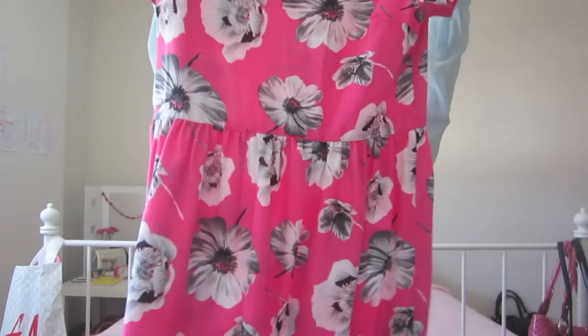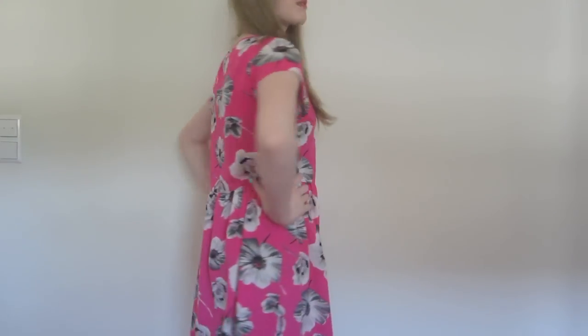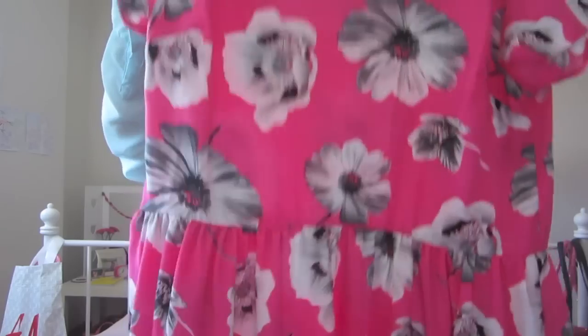I saw it on the Primark Instagram and I really, really wanted to get it and I did and I got to try it on. It is this beautiful flower printed dress and it's bright hot pink and it's very flowy at the waist. It is adorable with short sleeves. So, I just love this dress. I love the colour. It just screams springtime and summer and it's so gorgeous.